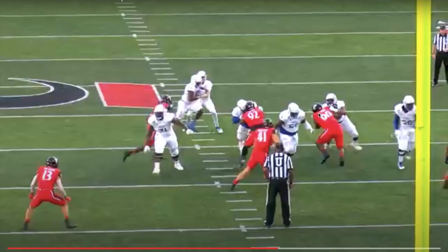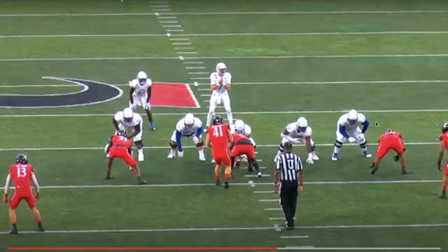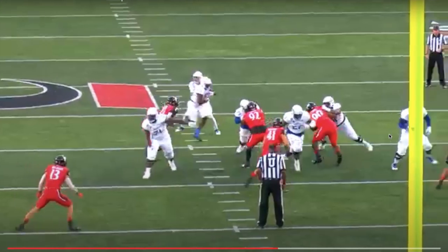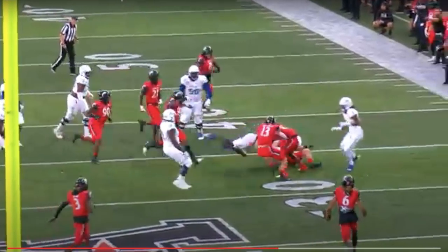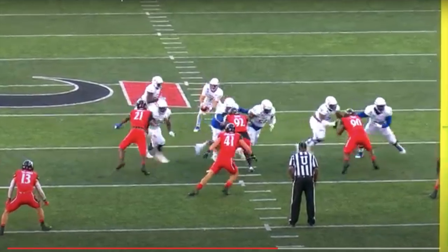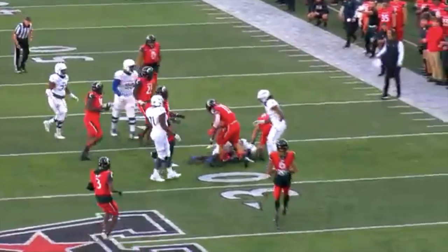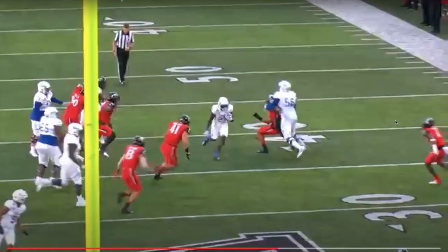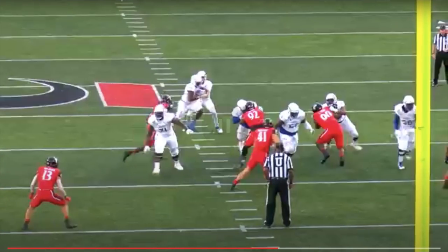But Tyler Smith does a good job of being able to shuck 90 inside to the guard. That's great teamwork there because he's lined up against a 4-tech, a 5-tech kind of. And Tyler Smith is able to move him inside to the guard and then get upfield to number 0 to block him successfully. A little questionable hand placement, but I think I've been over that. I think I've beaten the dead horse with that a couple times. But still a good job of being able to get upfield and then use his movement ability to find his player.